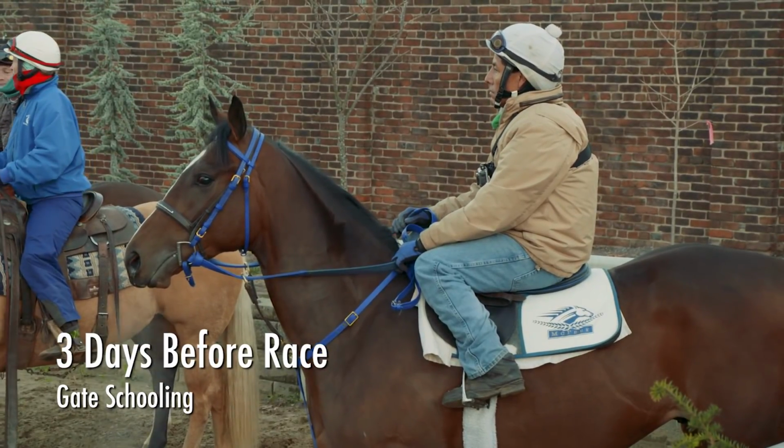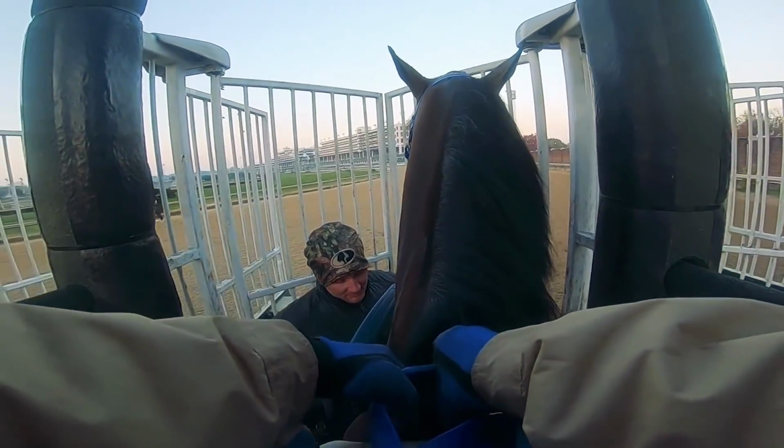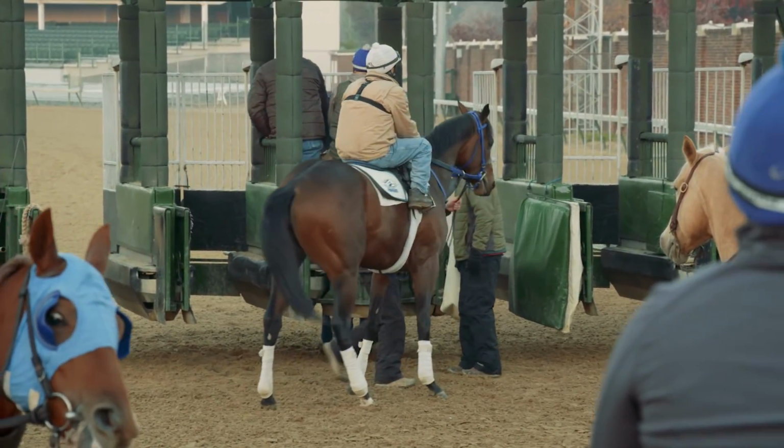At the end of a gallop, we'll take him over and stand him and back him out, which is a good routine. But he's really never been a bad gate horse. He's very calm, cool, and collected over there, and not something I'm overly worried about, but we've certainly got the time and the staffing to do it.